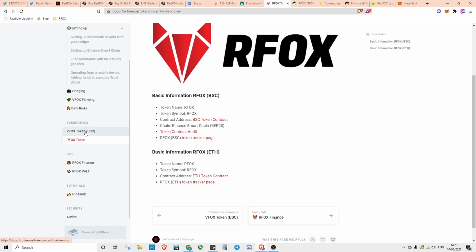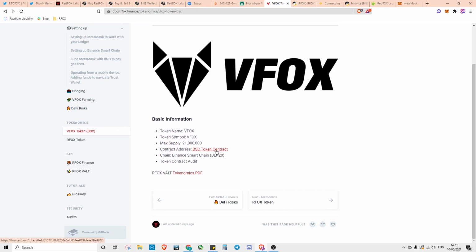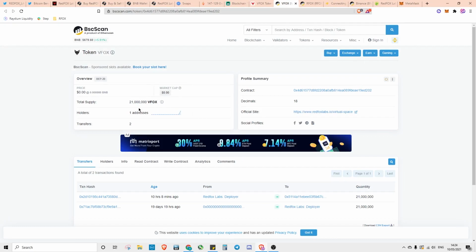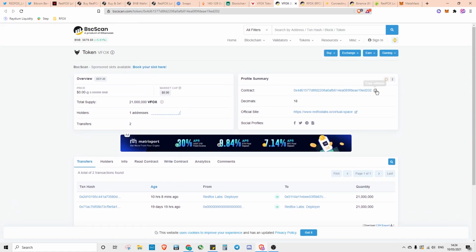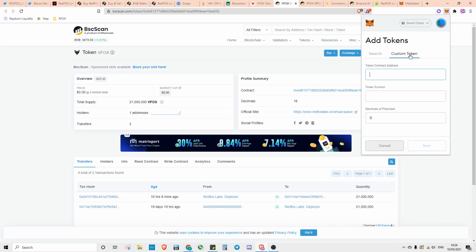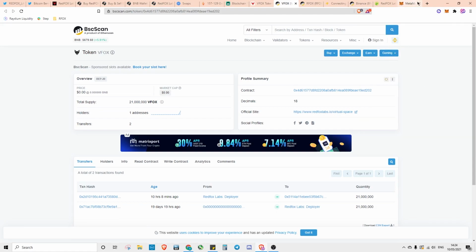Okay, while we're here, we may as well go and add the VFOX token as well. Here it is, the contract address. As you can see, there's only one address at the moment. It's with the deployer. It hasn't started to be able to be traded. So we just copy that, click that there, add another token, custom token, and keep that there.